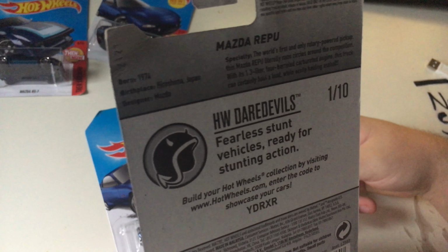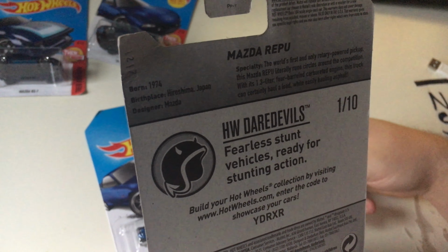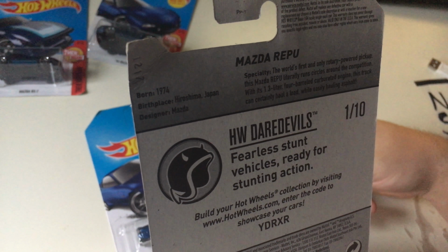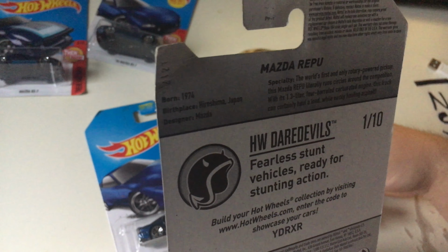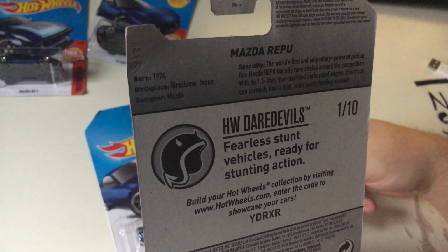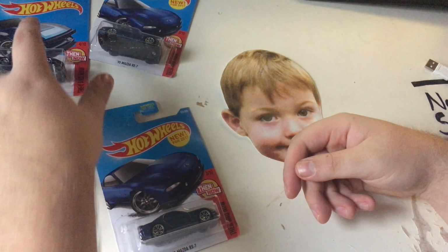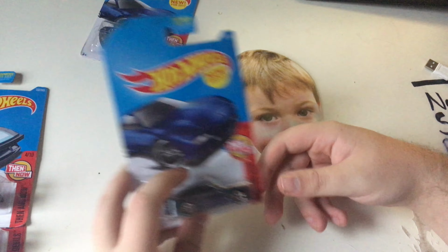I'll read that now. The world's first and only rotary-powered pickup, this Mazda Repu literally runs circles around the competition with its 1.3-liter four-barrel carbureted engine. This truck can certainly haul a load while easily hauling asphalt. Oh, it's kind of fun. It's kind of like hauling ass, but it's a kid's toy. So, all right, so this is it.